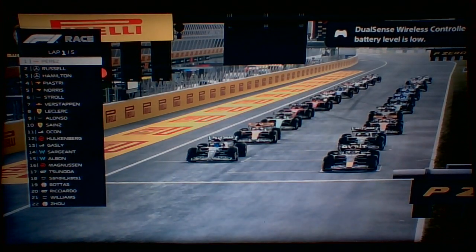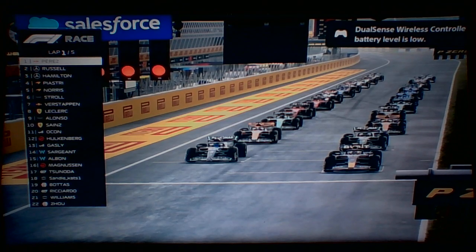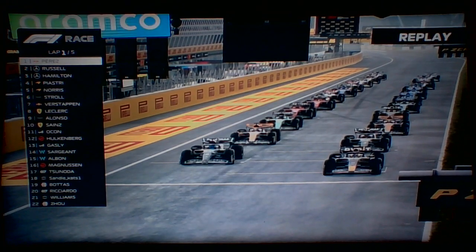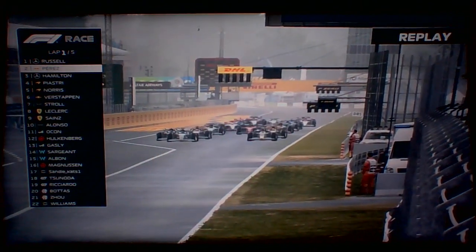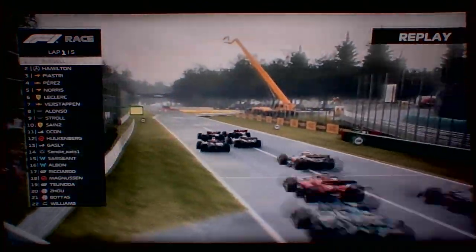Here we go. We're going racing for the Italian Grand Prix. Verstappen is ahead of him. No, wait, it's George Russell! George Russell! Russell takes the lead of the Italian Grand Prix. And this is a red flag. Oh gosh, what happened back there?